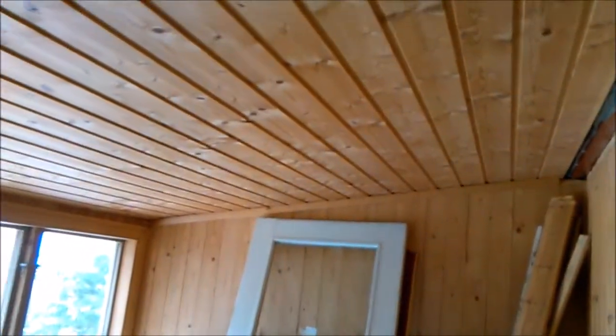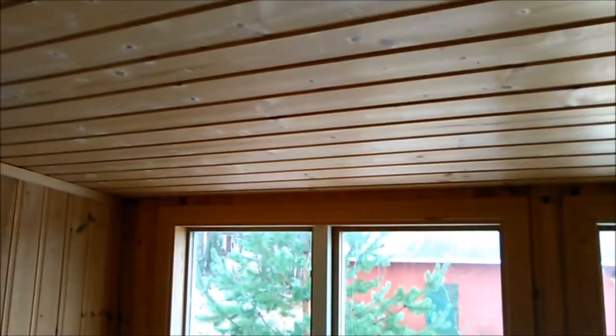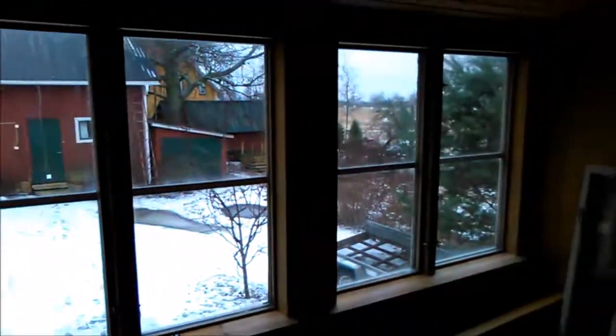And this room will get the pine paneling removed and get drywall, which I think I'll paint a light pastel green. Trim will be white. We will keep the stone floor in here.